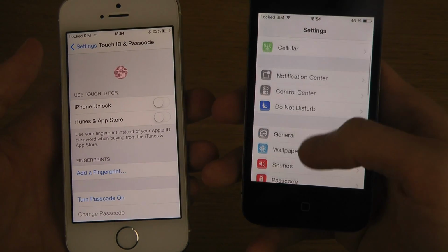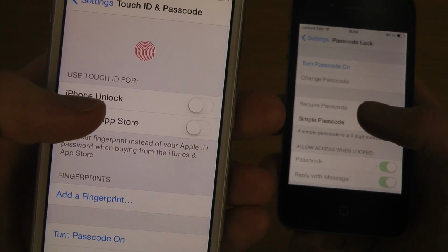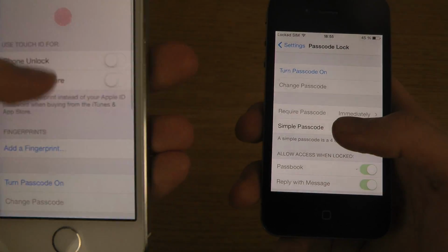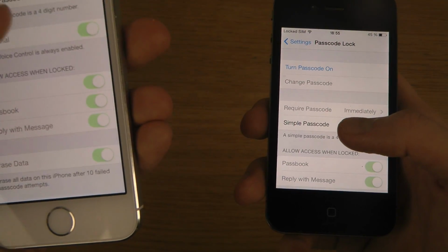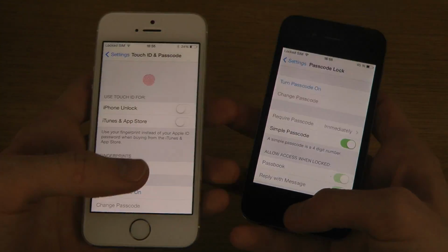So that is pretty cool. There also seems to have been an update to this. I haven't seen this: you can choose if you want to use it only for iPhone unlock or for the iTunes and App Store as well, that you can customize that. So that is pretty cool. A security feature there that you can play around with.